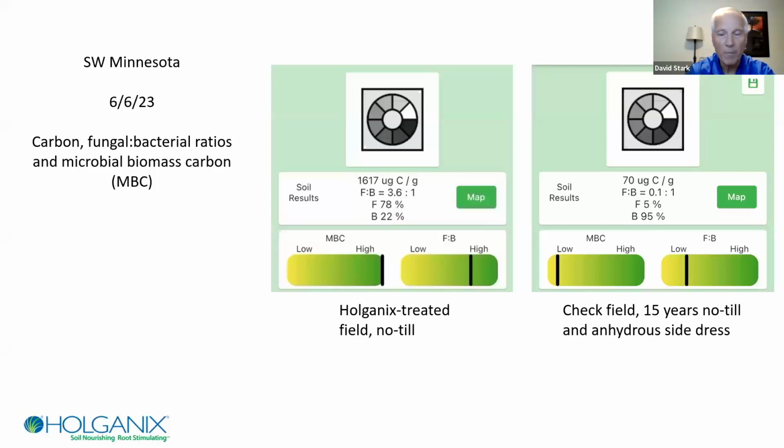And here's a good example. So this is not to represent or say this is what all no-till ground looks like, because that's not true. This is an example. This is a microbiometer test. This is done by someone that shared these results with me that's in Southwest Minnesota. So what they did is microbiometer looks at fungal to bacteria ratio, which we're going to talk more about, and overall microbial biomass carbon. In other words, how many microbes you have in the ground per gram of soil. So if we look on the right, this is what we see.